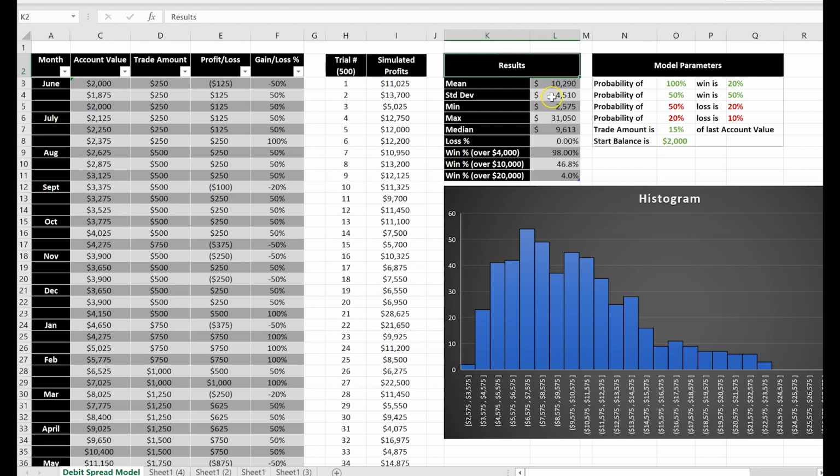And then we won't go over standard deviation, but basically it tells you plus or minus 4,500. You'll land there about 68% of the time. But you can see the minimum, so the lowest amount in these 500 trials that we ended up with, was 2,500. So you still made money. There's 0 instances of a loss. And the max, this is quite an outlier, was 31,000. I don't think that's very probable, but it did happen once. And our median is also around $10,000.